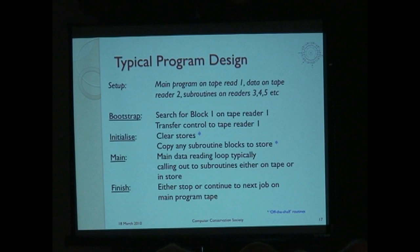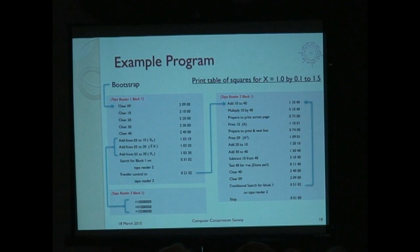The main program tape would then carry on reading and processing data and calling out to subroutines either on tape or in store, and then carry on either to the next job on the master tape or to stop. And a bit more detail: that's an example. I must say much of this is on the website as well, with examples.